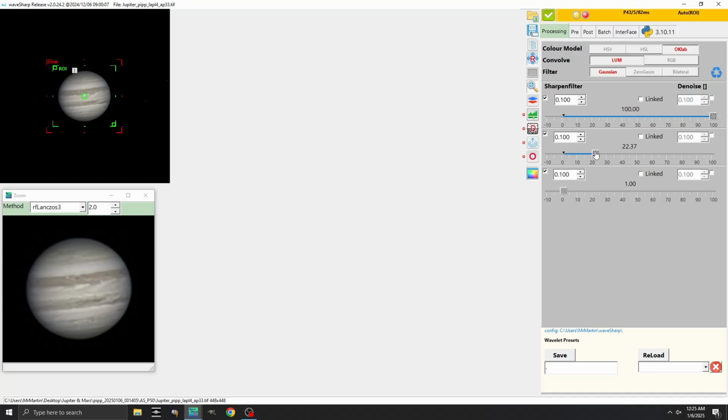I'm going to push this farther than I did Mars. But again, it all comes down to how you want this to look. Is it under-processed, over-processed? This is going to be entirely something you'll have to decide. But for what I'm working with here, I'm very pleased with what we have here in terms of surface details.